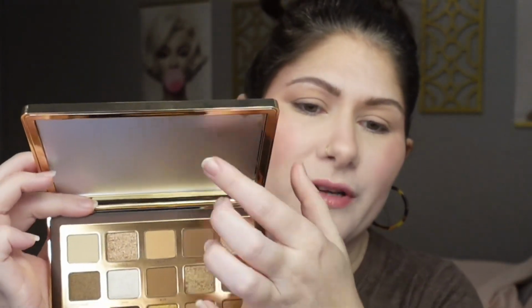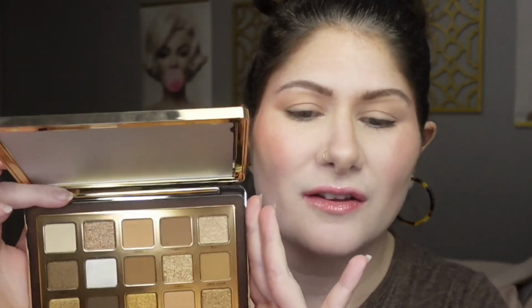You can always clean it off, but this is a 15 pan palette. It does have the little holes on the back so you can pop the shades out, move them around, and interchange them with other palettes of hers, things like that. But when we open it up, this is our color story right here. We do have the mirror in here. This is her same plastic packaging that she has for all of them.